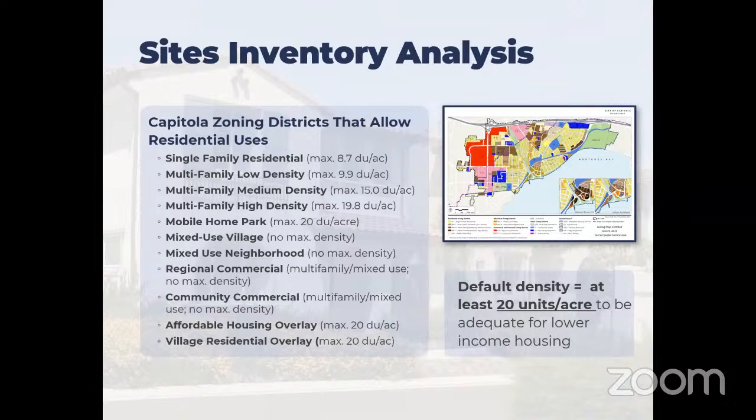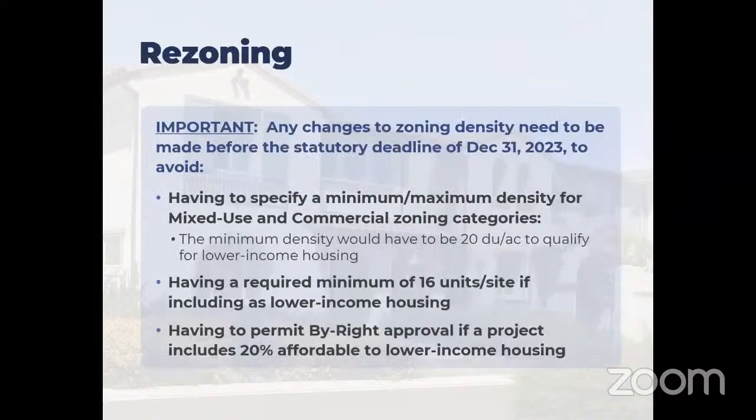With that, we're going to actually have to look at possibly doing some kind of rezoning, because what you currently have is unlikely to be adequate to accommodate almost 1,400 units of RHNA. When you do the rezoning, there is a deadline. The statutory deadline of the rezoning is December 31st, 2023.